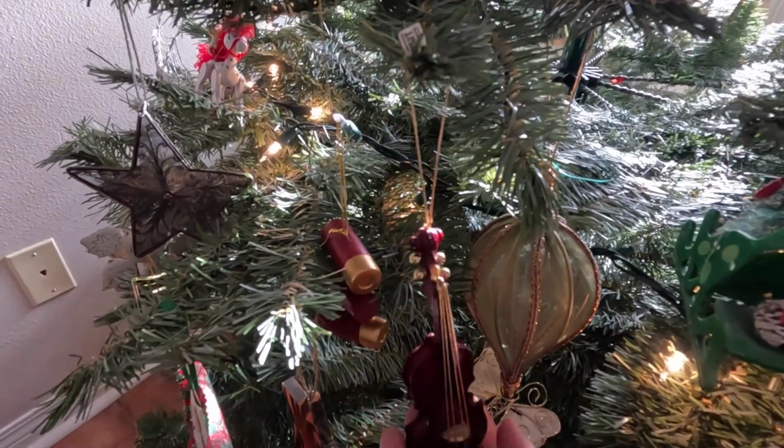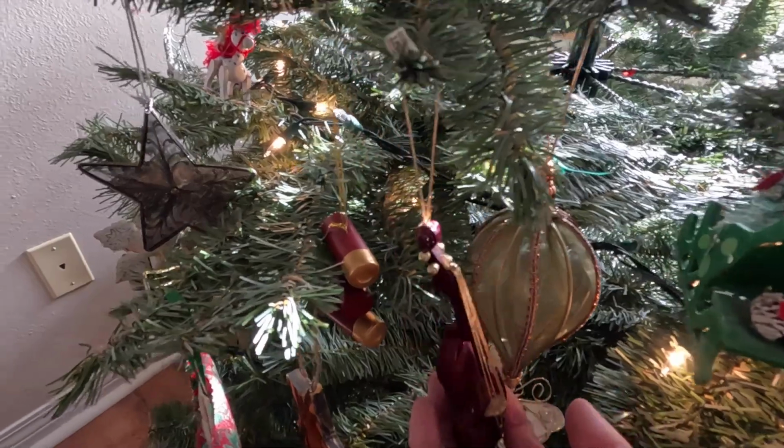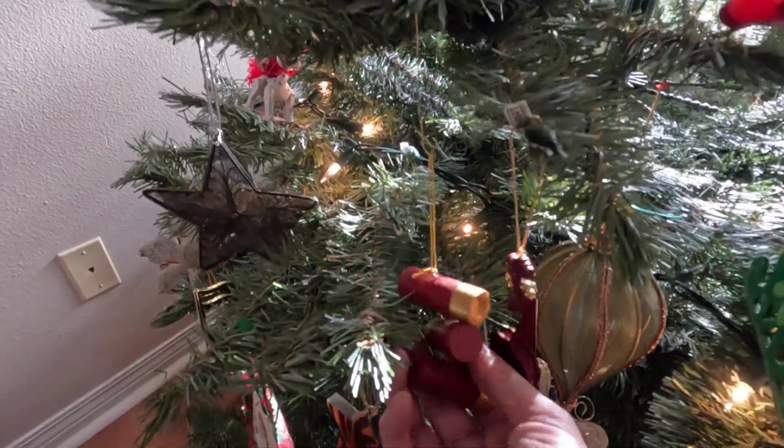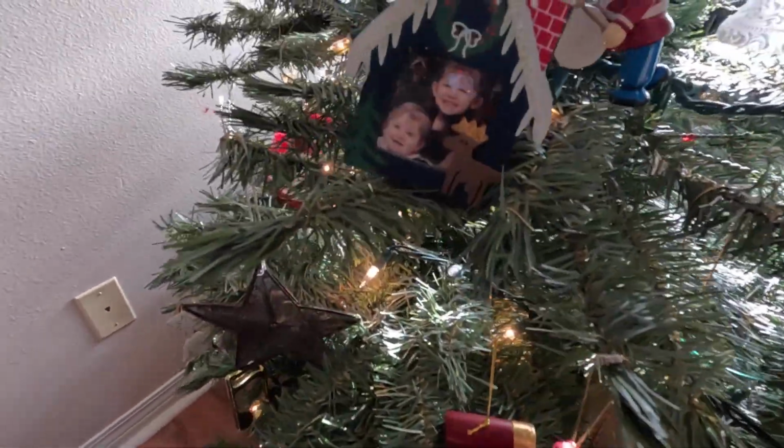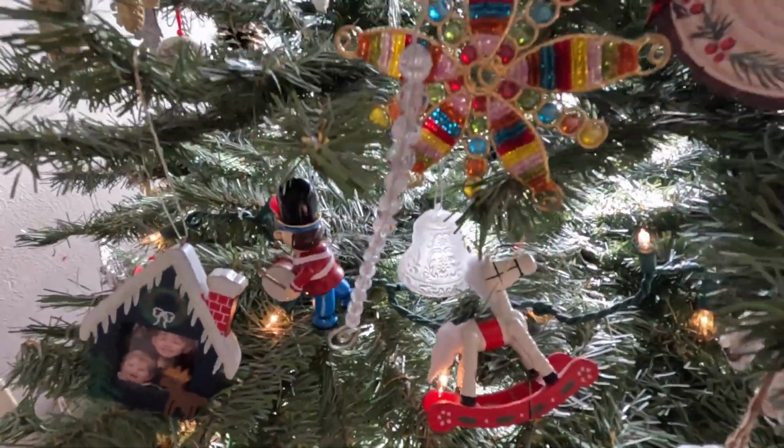We have violins in our family. We have a violin that is from my grandmother and one from Shane's grandfather. This is because, hello, we're in Idaho. There are the kids when they were little. Here's another from 1987.